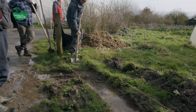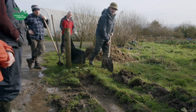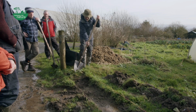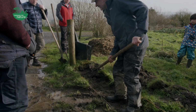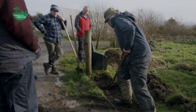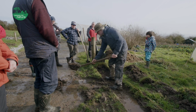So having picked your site, having got your trench, you come along, you dig your trench, and basically when you dig your trench, what you do is you put the sod, presuming you're digging into a grass field, to one side, to your left for instance, and then the fresh earth that you dig from the trench, you put it to your right. Both of these will be going back into the trench, but you very systematically put the sod to one side, bare earth to the other, leaving enough room to work.